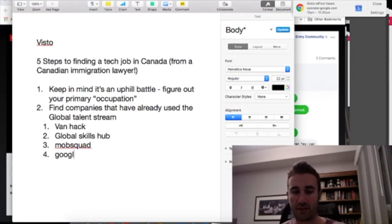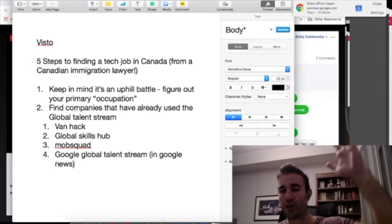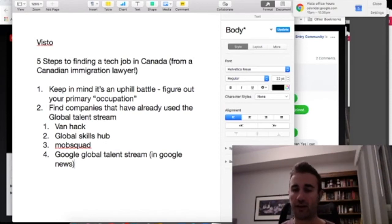The other thing you're going to do is Google global talent stream in Google News. And this is something I've done personally, because I wanted to make sure that these strategies I'm suggesting are helpful. If you go onto Google, type in global talent stream and click on the news tab, you're going to see a ton of articles. You want to look for the articles that are like a 2-year report or 1-year report of the global talent stream, because a lot of them quote companies that have used the program before. So again, they're basically handing you a list. These articles are going to have a smaller number of companies per article, but if you can find 1, 2, 3 companies per article, then all of a sudden you might have 5, 10, 15, 20 additional companies that have used the global talent stream.